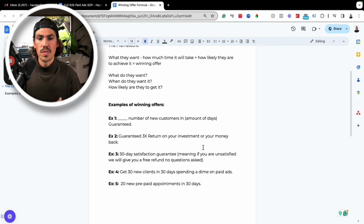So, blank number of new customers in a set amount of days. This could be 30 new patients in 30 days. This could be 60 in 90 days. However you want to phrase this, that is going to help with your offer. And the point that you're going to try to get across there is basically getting them new customers to the door, right? That's the offer.